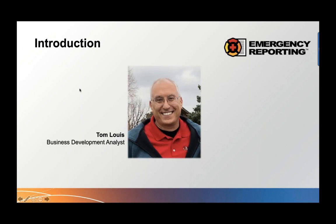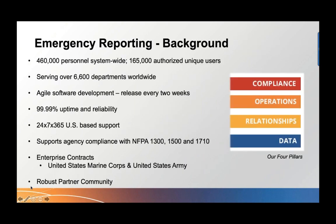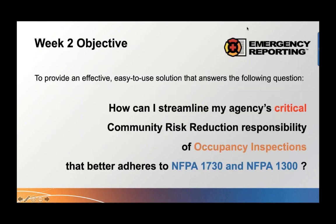So, all right, here's what we're going to do. Not yet. Let's go back one. There we go. So, how can I streamline my agency's critical community risk reduction responsibility of occupancy inspections that better adheres to NFPA 1730 and NFPA 1300?